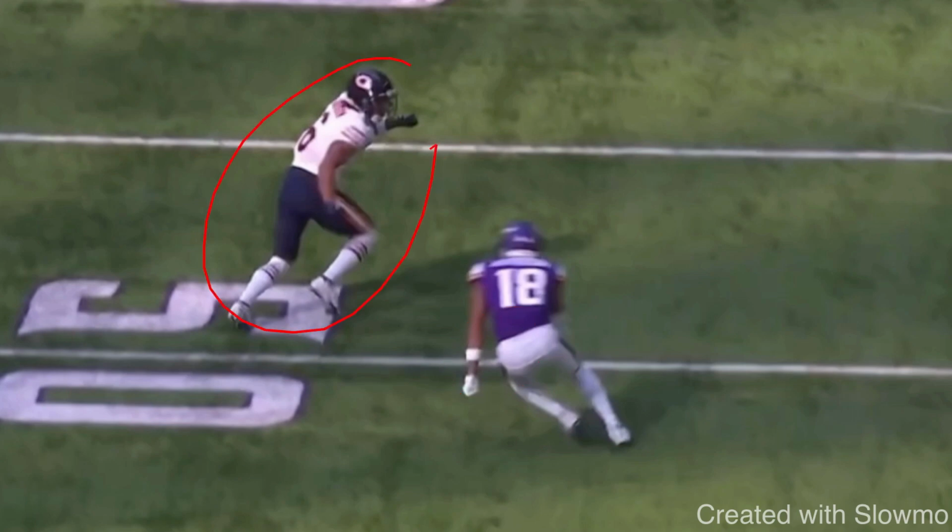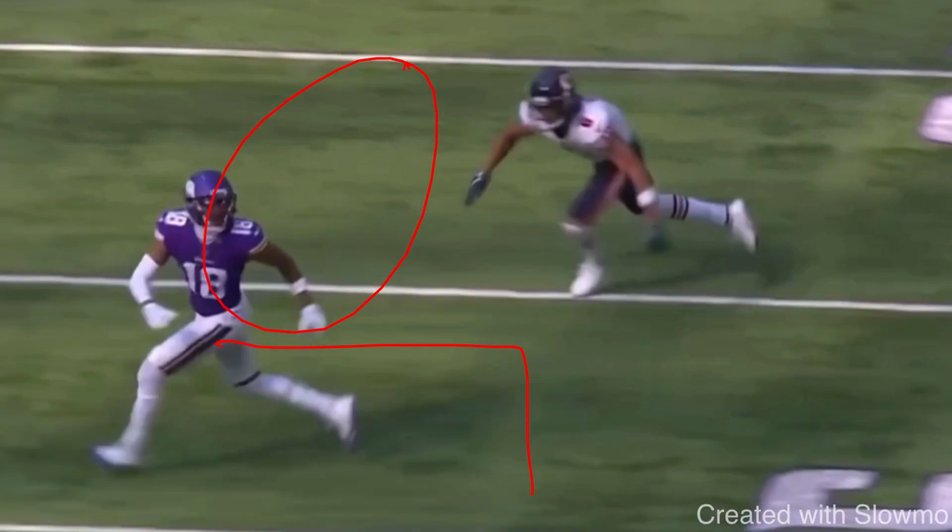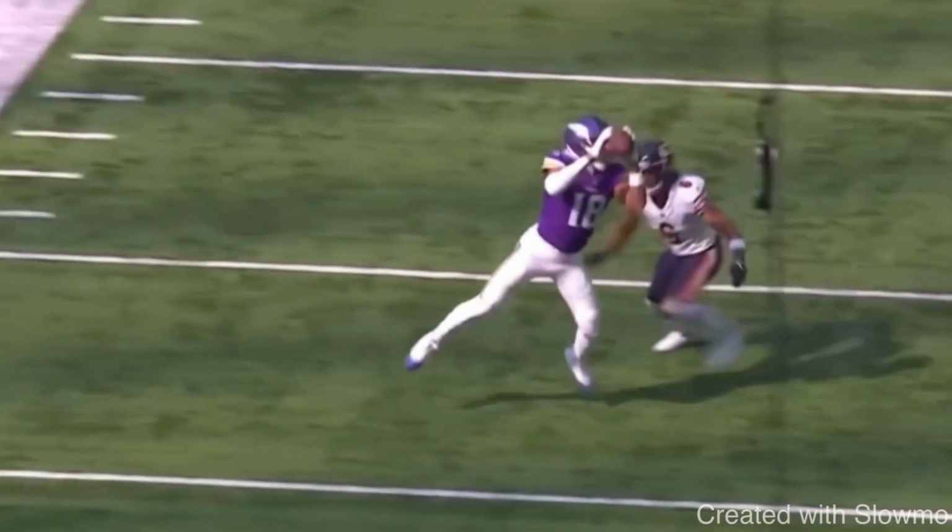That's what can get at least this DB to hesitate, but now I have space for my QB to throw me open. If you break this route off and you don't have enough space on any outside route, corner, out, come back, and you don't give the QB space to lead, that is on us, and that ball has a very, very high chance of being picked off.